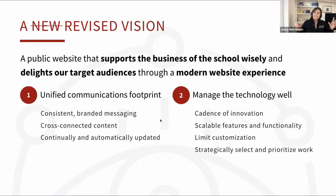We also need to look at opportunities for scaling. So if we know that somebody needs something, how could we possibly scale it to meet multiple needs of different stakeholders? In addition, we want to look at limiting customization.